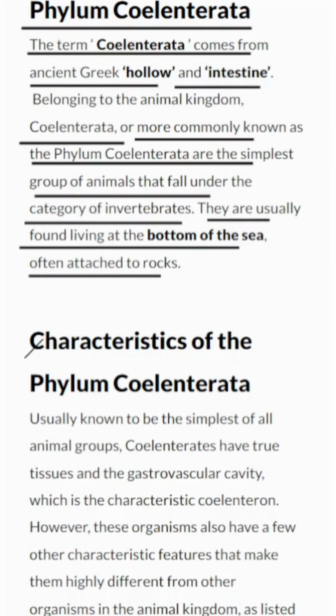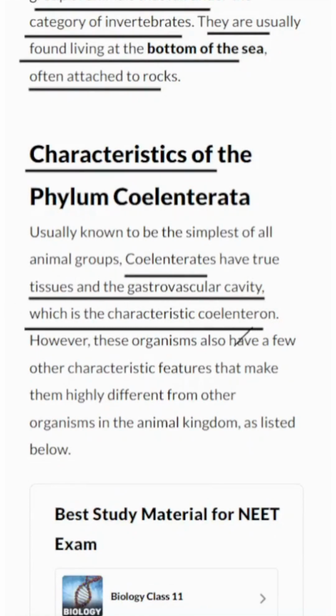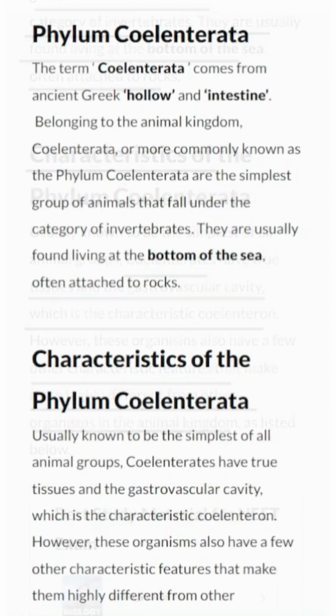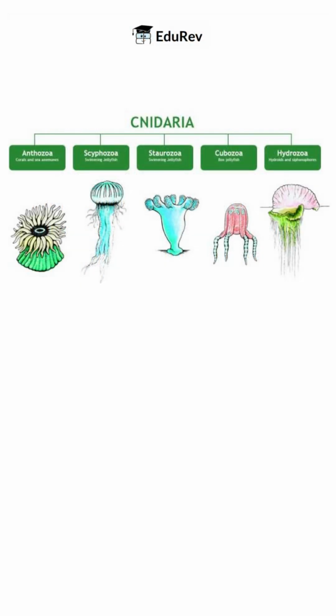What makes them unique are their characteristics, including true tissues and the presence of a gastrovascular cavity, known as the coelenteron. These features set them apart from many other organisms in the animal kingdom. Let's dive deep into the fascinating world of organisms belonging to phylum Coelenterata. These creatures, also known as cnidarians, are some of the most intriguing and diverse creatures in the aquatic realm.